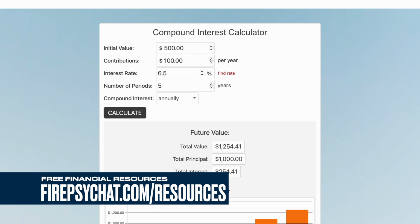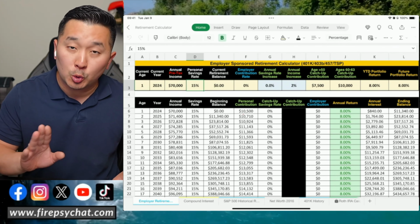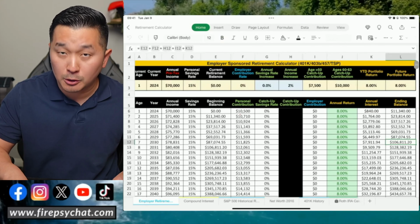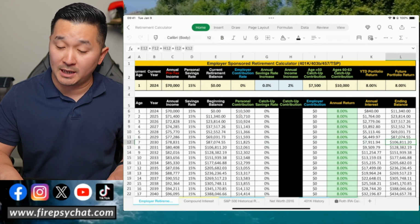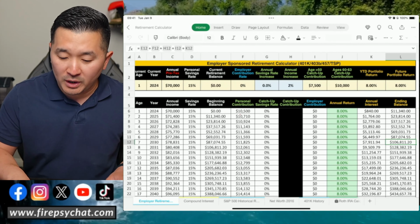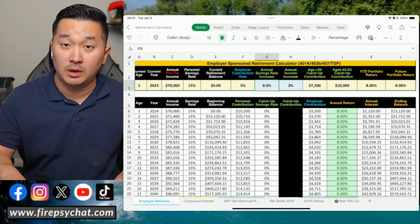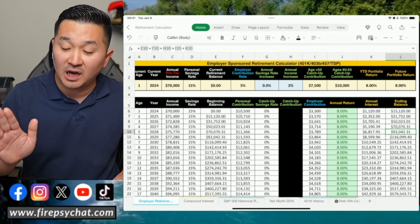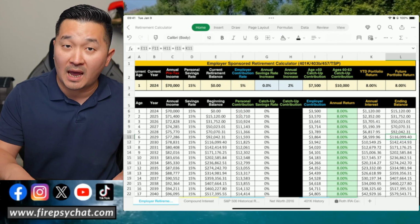And let's assume that your annual income is $70,000 a year with a 15% contribution rate. Without the employer match, it would take you about 7 years right here to hit about $100,000 in your 401k. And this is also assuming that your income increases by 2% every year. Okay. So, but what if I add right here 5% for the contribution rate? Now, it would take you about 5.5 years instead of 7 years to reach $100,000, assuming that the 401k performs an average of 8% average annual return.